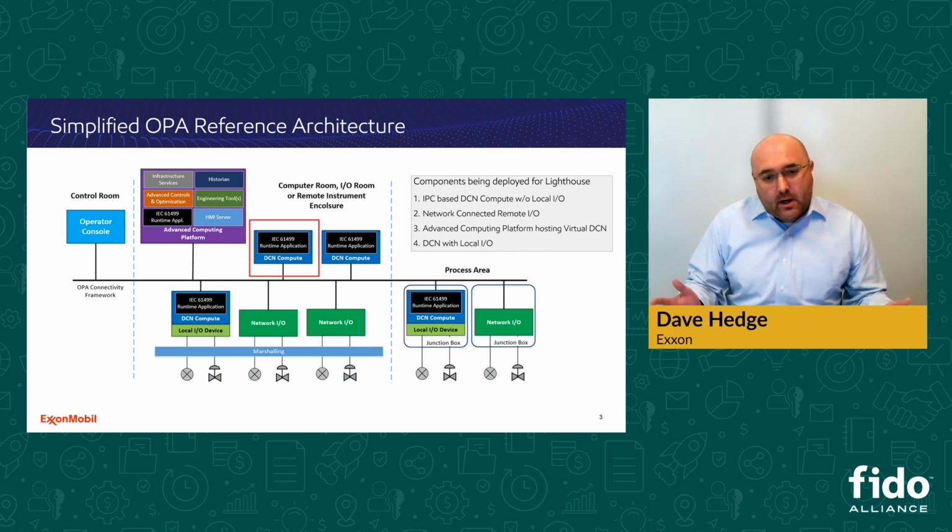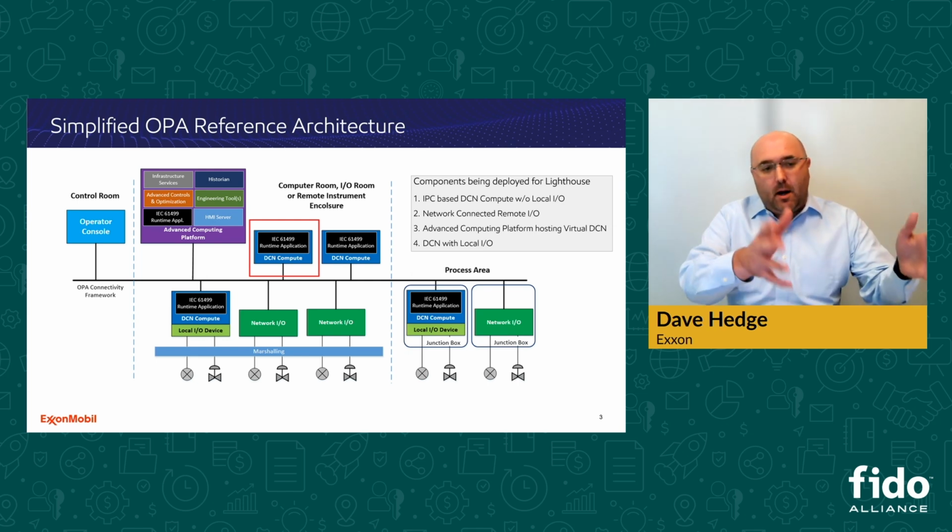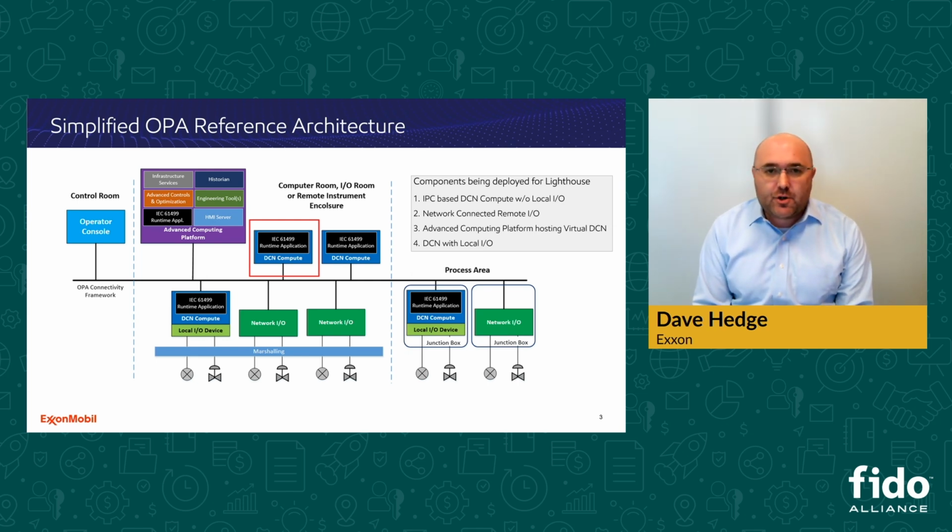So from an architecture standpoint, you've got I/O kind of at the bottom, you've got some compute at the top. Your advanced computing platform is your more traditional kind of server stack that you would see in a data center, and all this comes together to construct this software-defined control system. And this is what we deployed out in Baton Rouge. So they're actually running and manufacturing product on this today. And they're working on cutting over the last piece of it, which is this process area component. And that's going to be their control system to manufacture product for their business line.